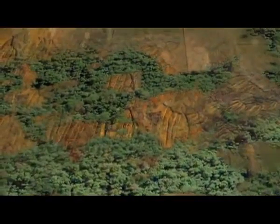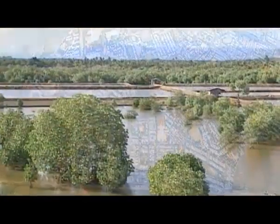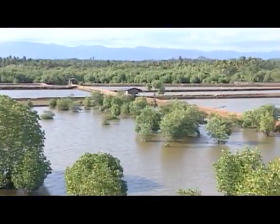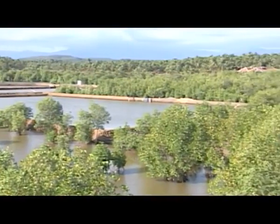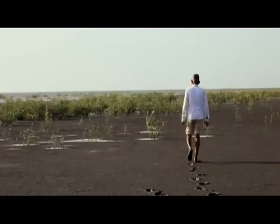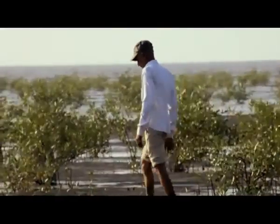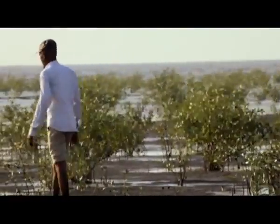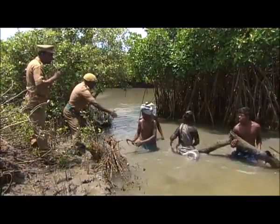During the past 50 years, over 40% of mangrove cover has been lost worldwide, and the losses continue year by year. In India too, mangroves were severely threatened. Fortunately, over the last few years, post-tsunami, awareness and importance of mangrove ecosystems has been growing, leading to legislative changes, protection, and better management of these valuable and vital resources.